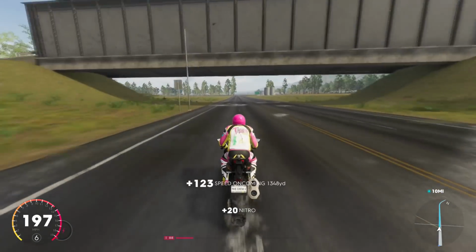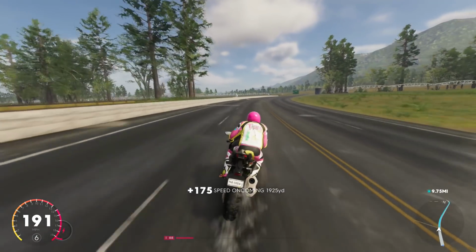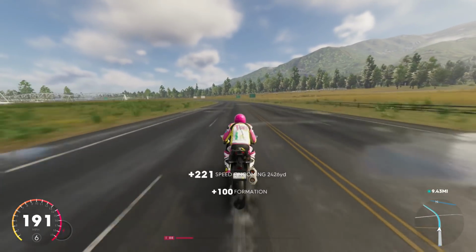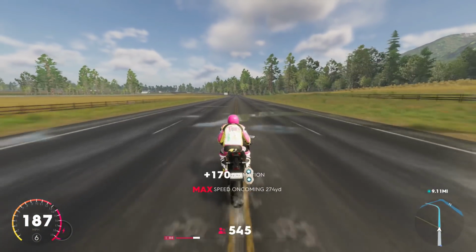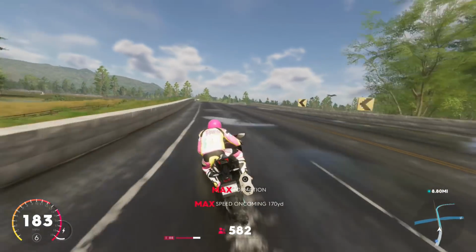Oh, this is a wide road. And I don't see any AI cars right now. This is great! This is definitely the best ride. There actually isn't a single car. Wait, this is awesome! Oh, ruined. What? I see a car.